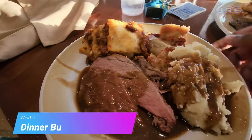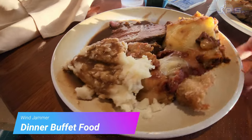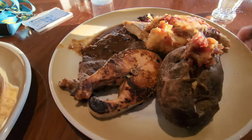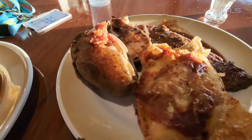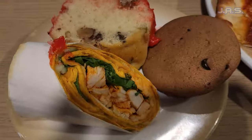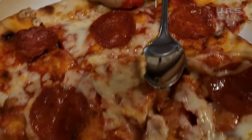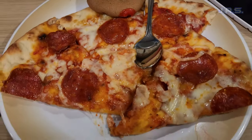Even though this is not a review of this food, I did do an honest review of the cruise in general, so definitely check that out if you haven't. I will say I was not a fan of a lot of the buffet food on this cruise. As you can see from the pictures and the videos, it was just bad. I'm just being honest with you.